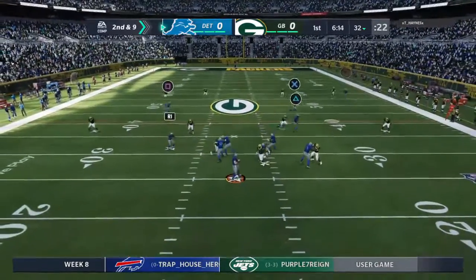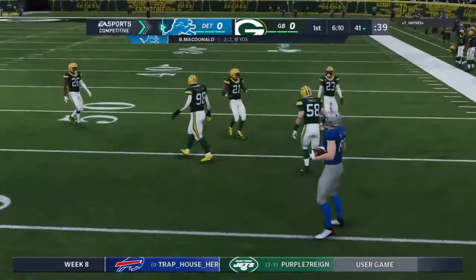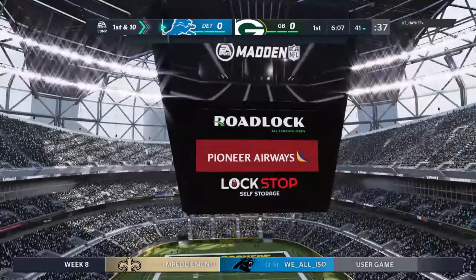Back to throw. That's caught by the big tight end, T.J. Hockenson. 9 yards to pick up there, and it's a first down. They've got good playmakers on the offensive side of the ball.